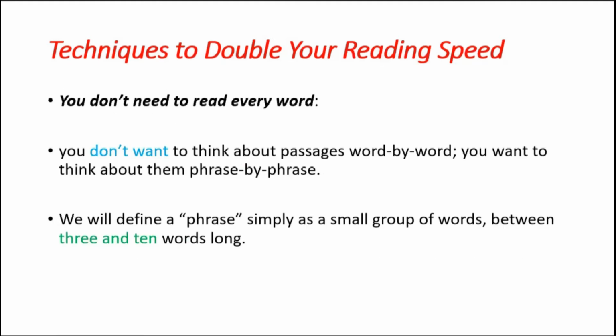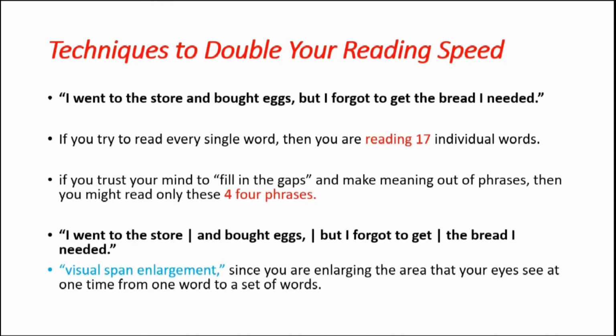This means that you don't want to think about the passages word by word; you want to think about them phrase by phrase. We will define a phrase simply as a small group of words between 3 and 10 words long. Look at this sample sentence. I went to the store and bought eggs, but I forgot to get the bread I needed.